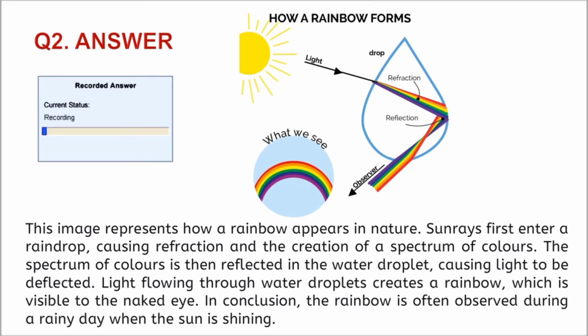This image represents how a rainbow appears in nature. Sun rays first enter a raindrop, causing refraction and the creation of a spectrum of colors. The spectrum of colors is then reflected in the water droplet, causing light to be deflected. Light flowing through water droplets creates a rainbow, which is visible to the naked eye. In conclusion, the rainbow is often observed during a rainy day when the sun is shining.